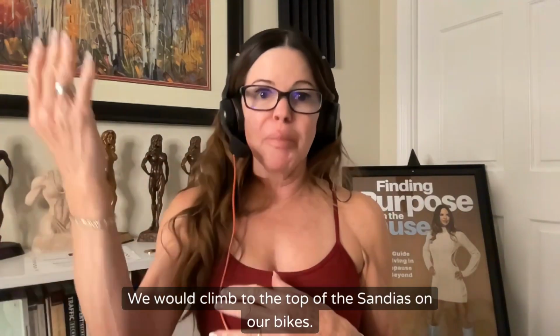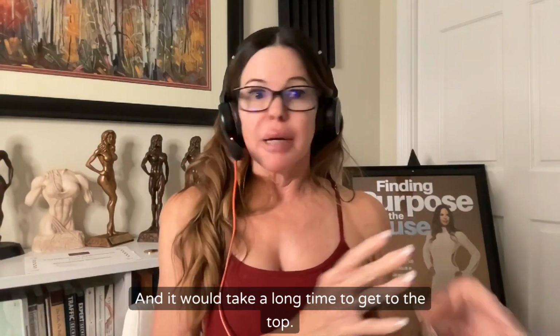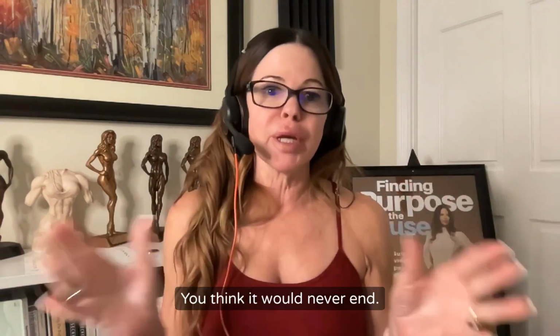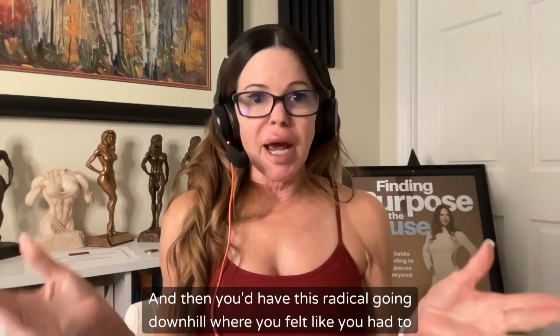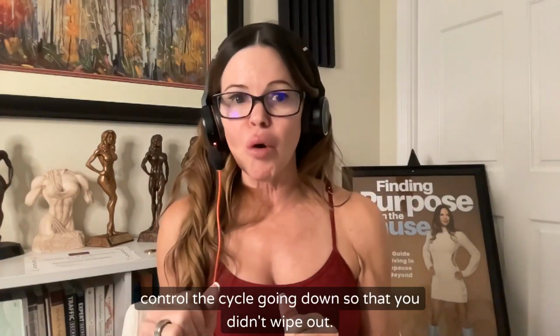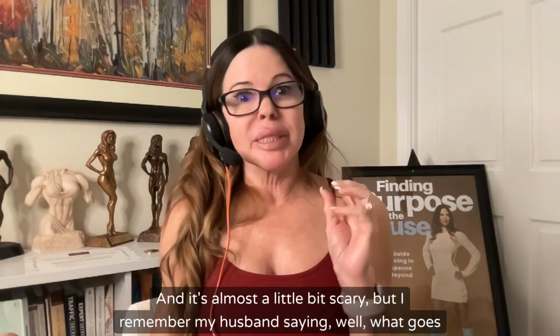We would climb to the top of the Sandias on our bikes on the backside using the regular road that the car would use. And it would take a long time to get to the top. It was switchbacks back and forth and back and forth. You think it would never end. And then you'd have this radical going downhill where you felt like you had to control the cycle going down so that you didn't wipe out. And it's almost a little bit scary.